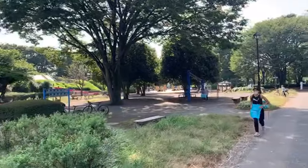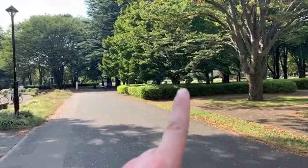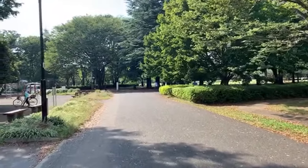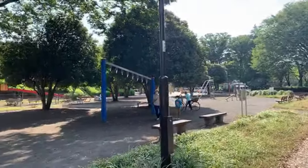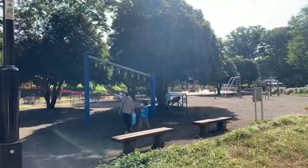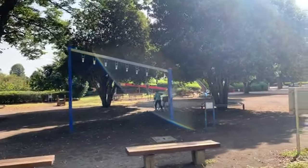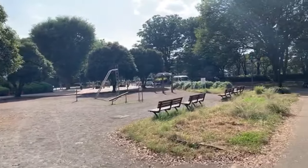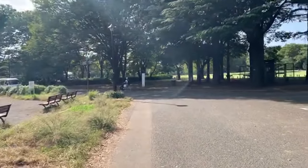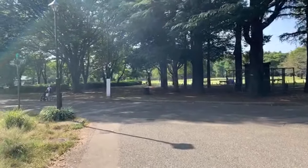Okay, I wonder if these are the fields. Or maybe those are the fields over there. I don't know. I really don't know, people. Oh, there's a challenge right there. Not sure what you do, but it looks like some sort of kids' park or something. Oh, Christ almighty. This place is so far.